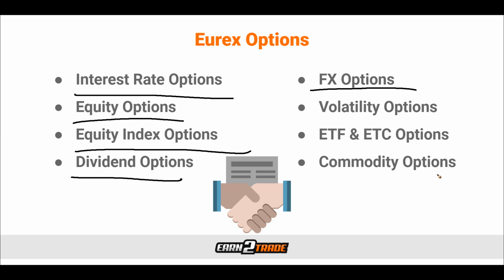Then we have the FX options selection, which is going to be some of the most popular widely traded currencies, just like the futures formation, just an options variation, so we don't need to spend too much time there.